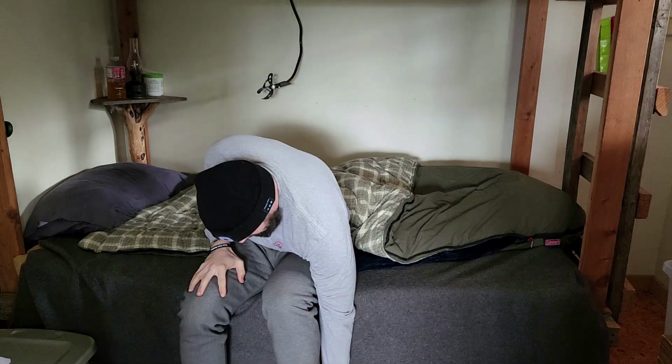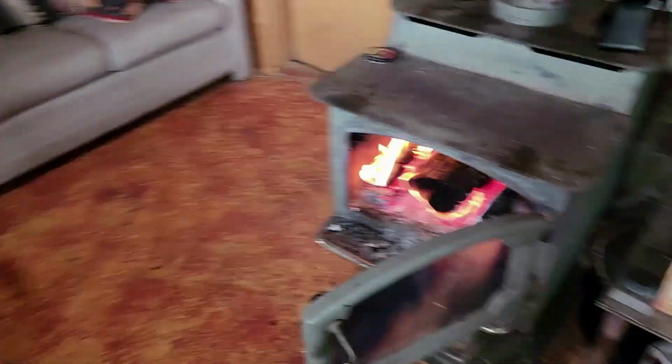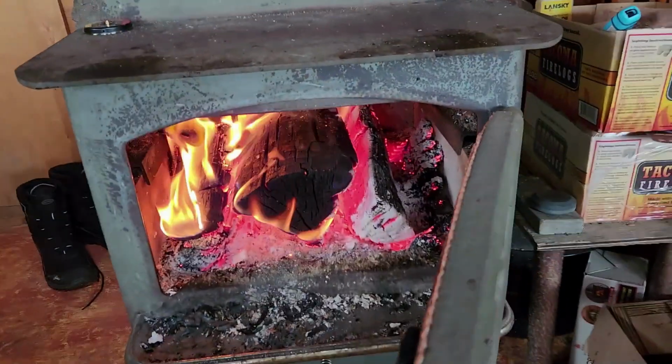In a day in the life in the off-grid cabin. So one of the first things when I get up in the morning is always checking the wood stove. Depending on the day and the plan, I like to go ahead and restock up, keep the temp up. We got a good amount of wood in there for now.